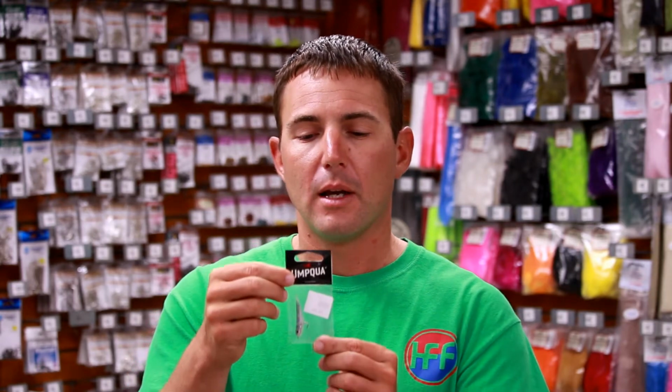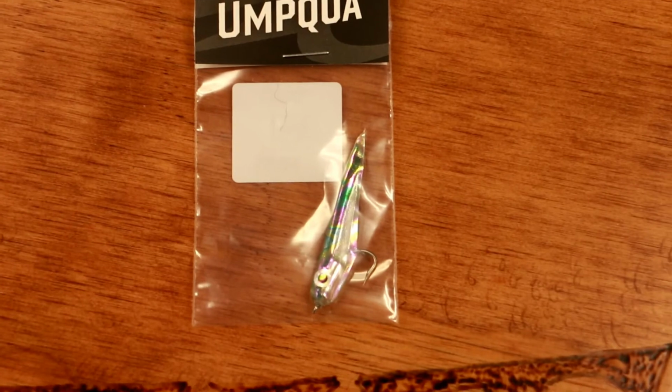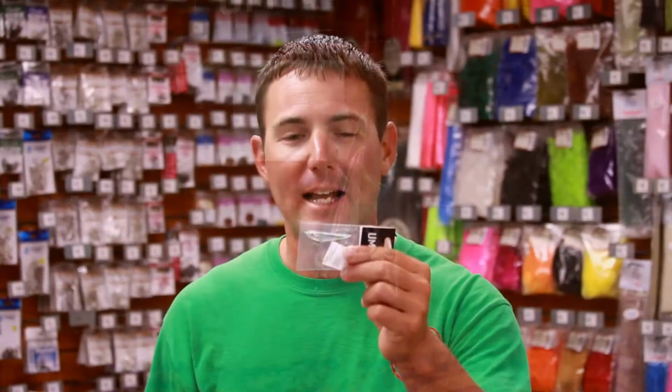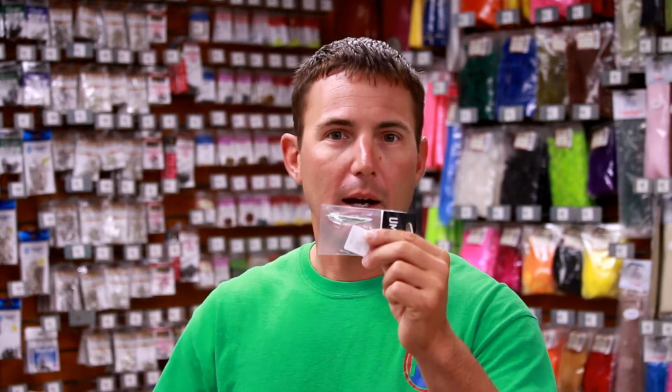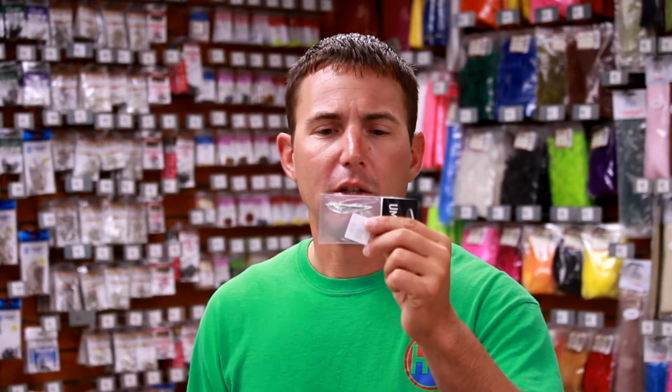So I have an Umpqua gummy minnow. This thing is exactly an imitation of a juvenile bait fish, something that hasn't been alive that long. It just hatched, and it's basically in the larval stage almost, I guess you could say.